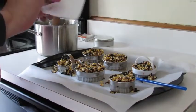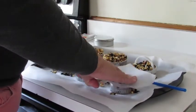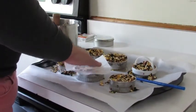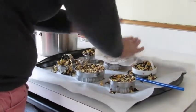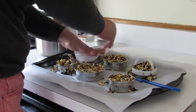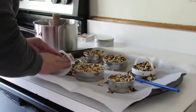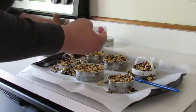All right. So what we're going to do is take a square of parchment paper and push down hard on the top so we can make sure it all fits in there and it's nice and compact. Push that down in there. There we go. Make it nice and compact.